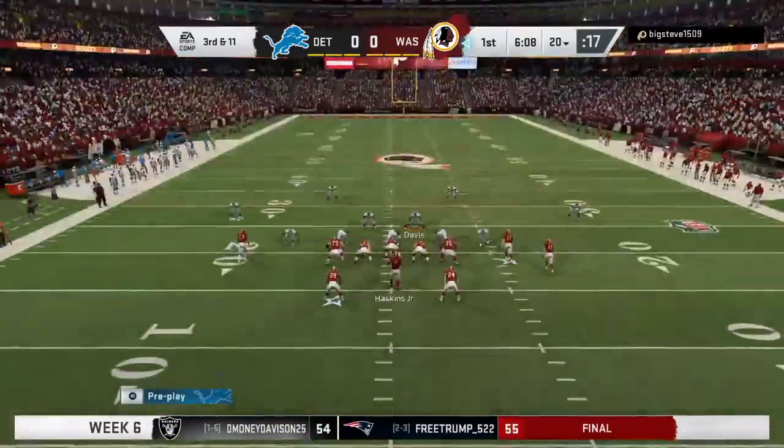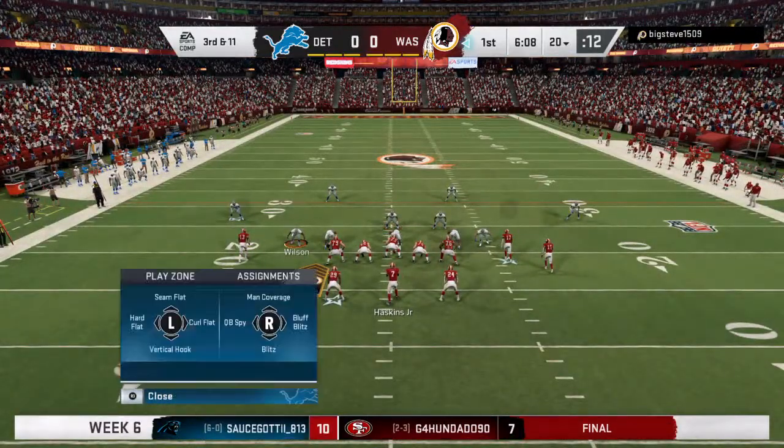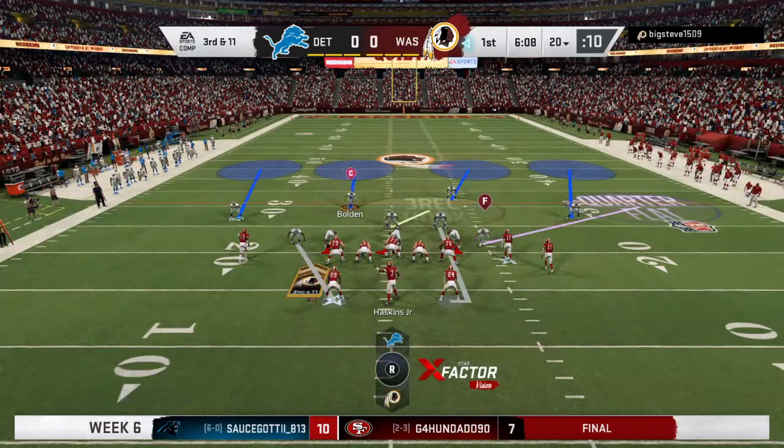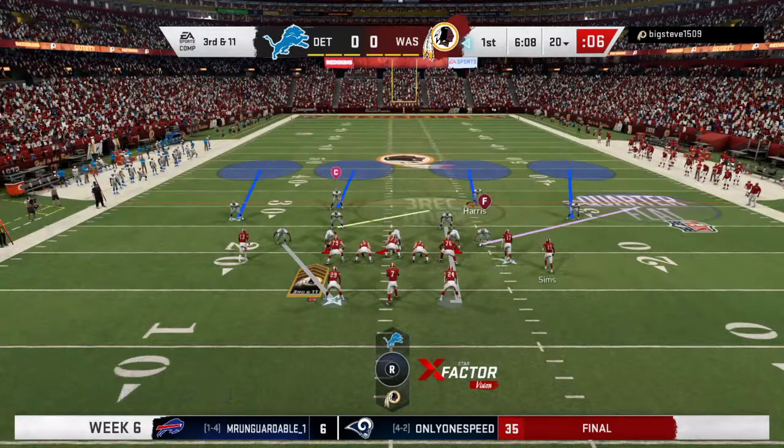Little trouble thus far on their opening drive as they come up on a 3rd and 11. Watch a slant. Watch a slant. 44's the Mike. 44's the Mike. You're not ready.